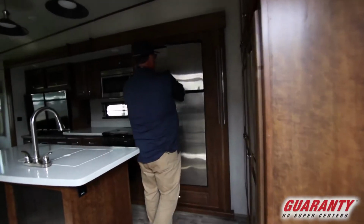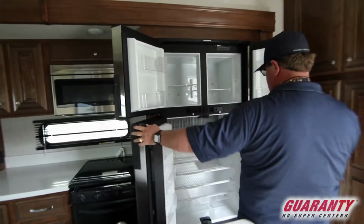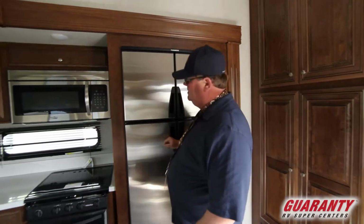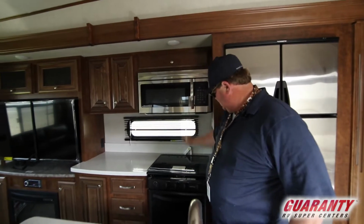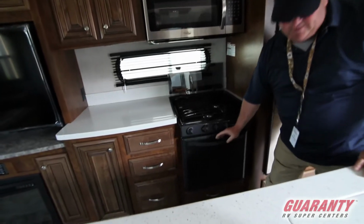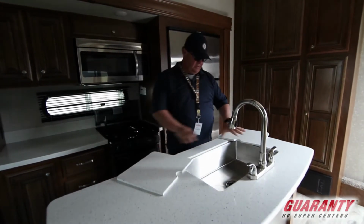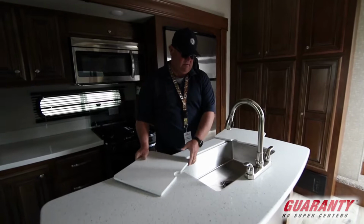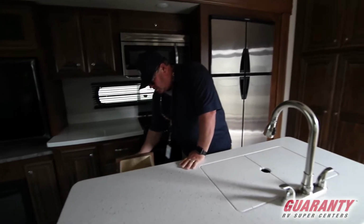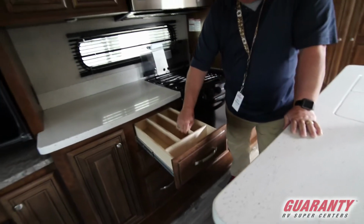You see the nice big double refrigerator freezer, Dometic, double door, double top, stainless. You've got your microwave, stainless, a glass covered 3-burner with an oven here, a nice Corian countertop with a great big farm style sink, the one big sink, pull out covers, and a nice island. There are drawers in the island, storage underneath, the drawers, solid wood, like I said, Bighorn.